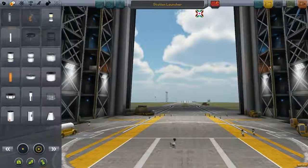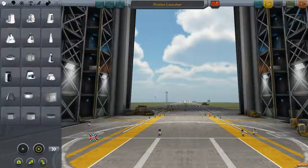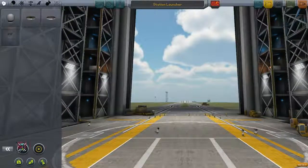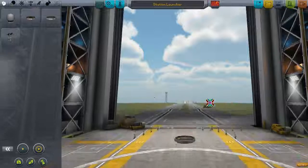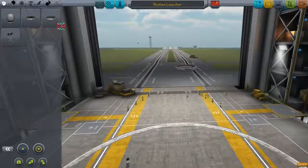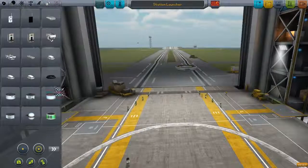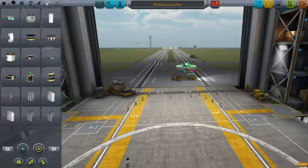Now first thing off, we're gonna build a station launcher. This thing's gonna help get our station modules into space, so we could just easily reuse and recycle this thing. Because we don't want this thing being flown by Kerbins, we're going to use one of these artificial intelligence guidance systems. These to be powered by batteries. If I can ever connect it, there you go.